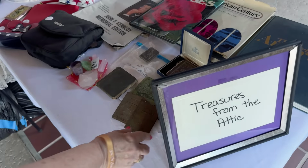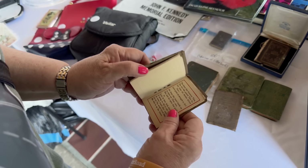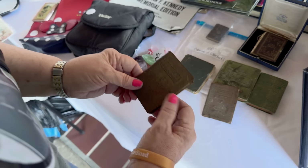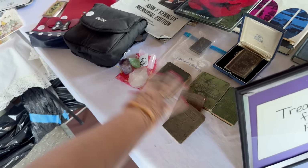Neat. I remember these little books. My mom had books like this. The vampire, that is so funny. Oh my goodness. How much are your little books? The whole set is $100. I had them appraised, so that's fair. My mom had so many of these. I don't know whatever happened to those.